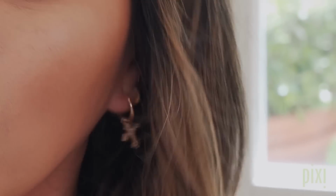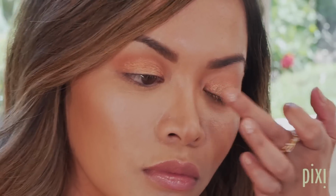So now I'm moving on to the other side of my eye, and obviously you could totally use a brush for this, but me personally, I like using my fingers. It's just a really good blend. It blends in so naturally.